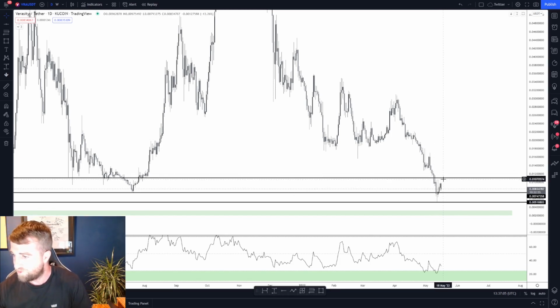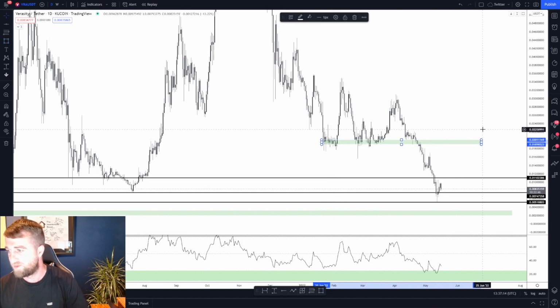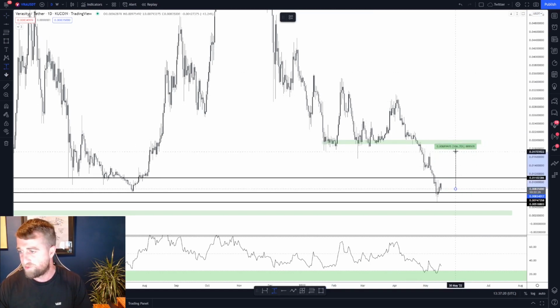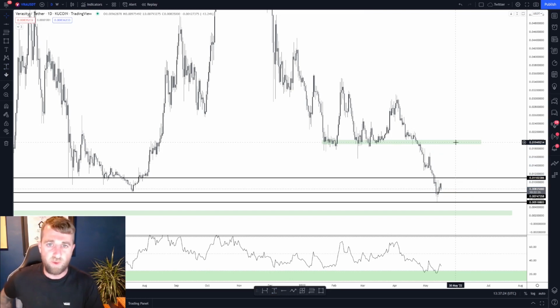I think if we do manage to push back above this 1 cent region, we then can look towards the bottom of this region here. As you can see, all these support wicks down here is probably a region, and that's at 1.8 cent, but I don't want to get too far ahead of myself because that's still a way off. I mean, if you look at that in terms of a price rise from there, you're talking 130% moving. I just don't think we've got that liquidity or the sentiment within the market yet.